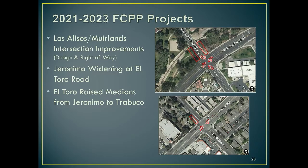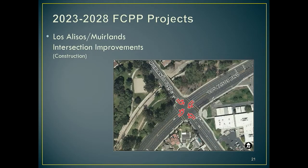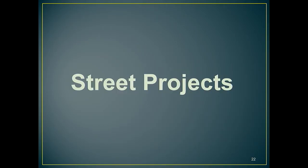So again, at this project, we're looking at adding second left turn lanes at Los Alisos and Muirlands, widening at Geronimo and El Toro. We're going to realign Geronimo to line up better as it crosses El Toro and add some turn lanes there. And then adding a raised median on El Toro between Geronimo and Trabuco. So that'll improve safety and improve the aesthetics of El Toro Road. So that's a project been on the books for a long, long time. We're getting closer to that. And then in the out years, after that design is complete, right-of-way is complete, we'll be constructing it or proposing to construct it. And then moving on to our street projects.